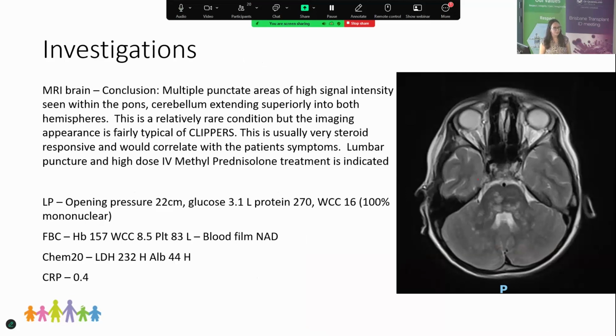So she went ahead and got her urgent MRI. And with this, you got quite a definitive report from your friendly radiologist saying that there were multiple areas of high signal intensity and that this was consistent with the diagnosis of CLIPPERS. They've even given you suggestions of how to manage it, including doing an LP and giving high dose methylpred. So no clinical correlation required.